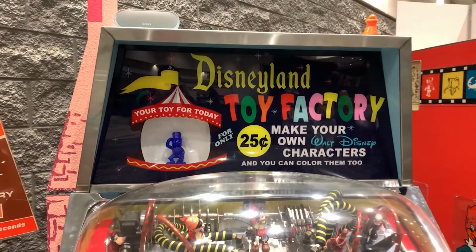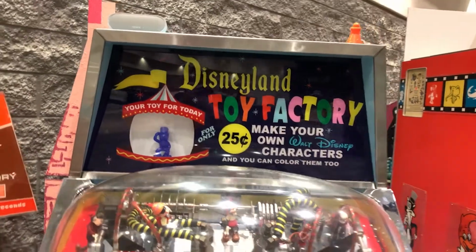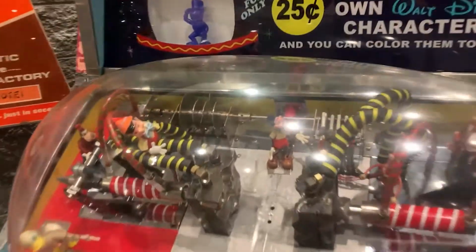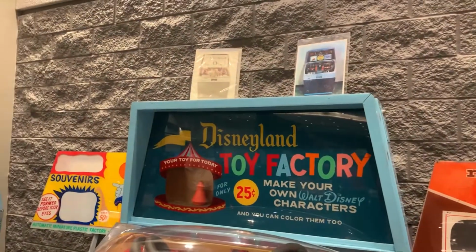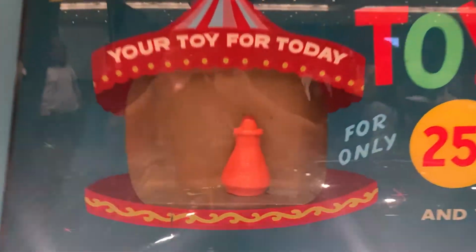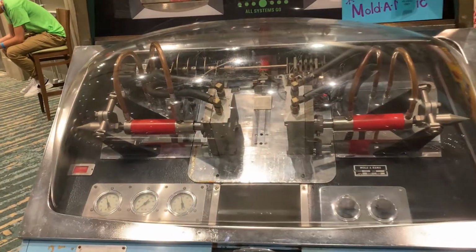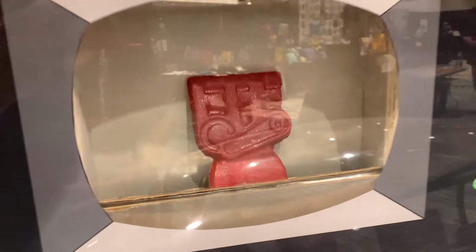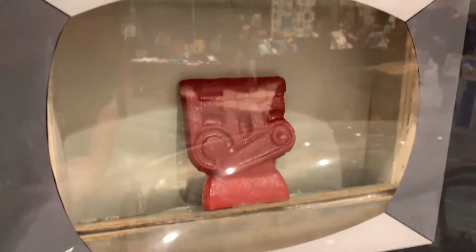How about a few odds and ends? Disneyland Toy Factory. Make your own Walt Disney characters and you can color them too. Is that Mickey in there operating this thing? Good luck, Mickey. This thing looks very complicated. And then here's another Disneyland Toy Factory. This one looks like it has a space capsule in it. This one I actually saw opened up. I should have filmed it, but I saw this whole thing opened up. It's pretty cool. But check it out. We got our own Free Play Florida mold there.